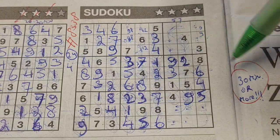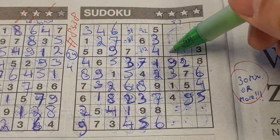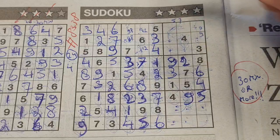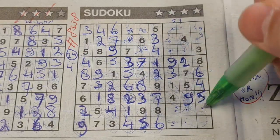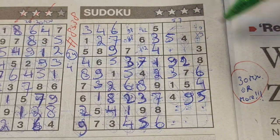6, 1, 2. Okay. Then need a 5 here. 5 in this row, 5 in the third row. So the row between, the second row, only two places left. The 5 should be here or there. We have a 5 in the last column, no 5 there. 5 should be there.